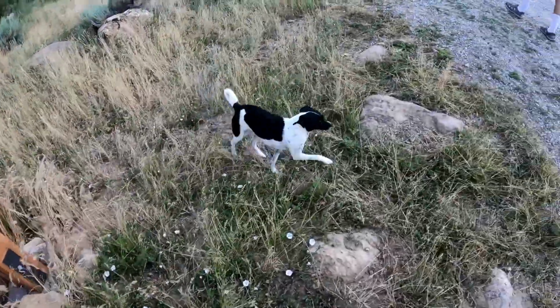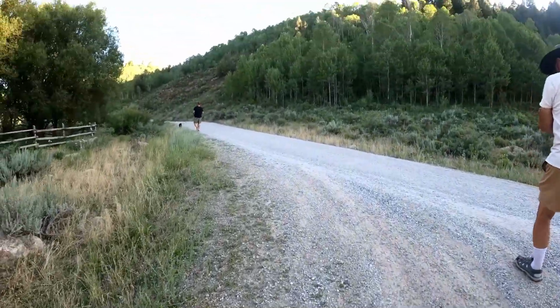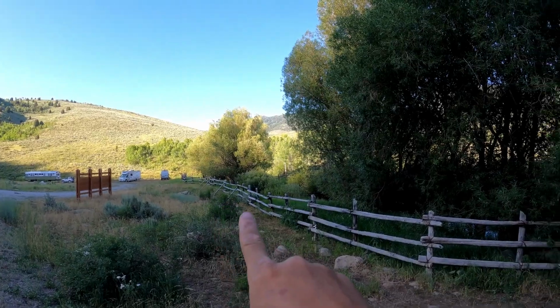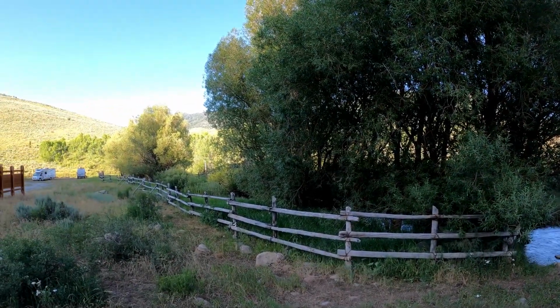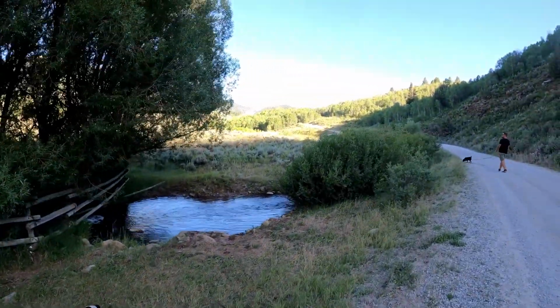So it goes from there all the way to here. And I guess this is a popular breeding ground. That's why they have it fenced off. It's really beautiful here.